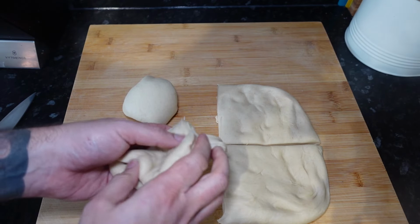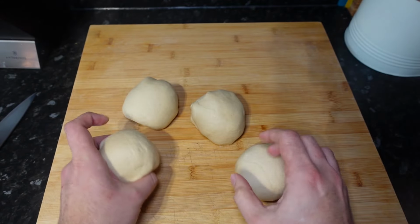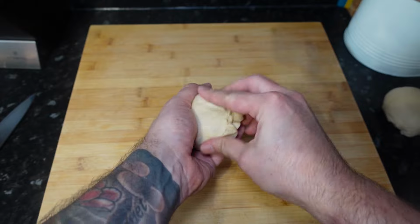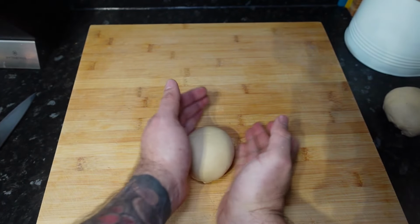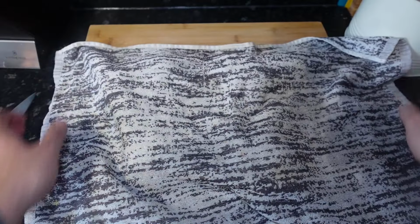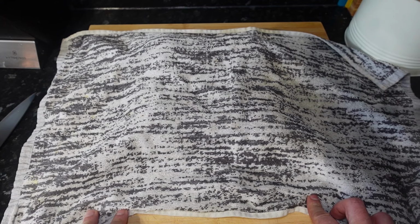That's in 4 pieces, and I'm just going to shape it into balls just to see how we get on. Yeah, I reckon 4 should be good for our burger buns. So now I'm happy with my size. Just get these into as tight a ball as possible. Then I'm going to cover these with a clean tea towel. So I'm going to leave these for about 45 minutes to have a second proof, and I can have a bit of a sit down.